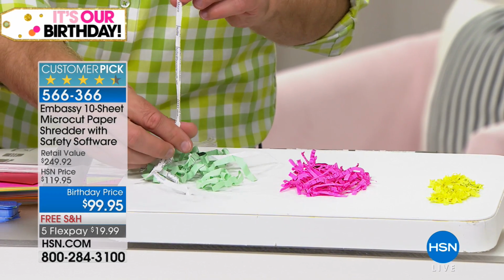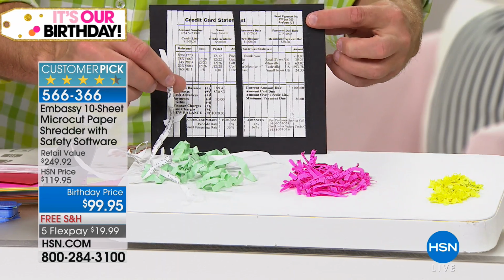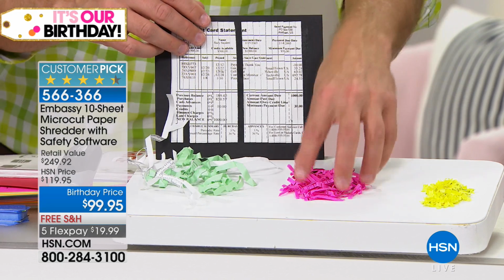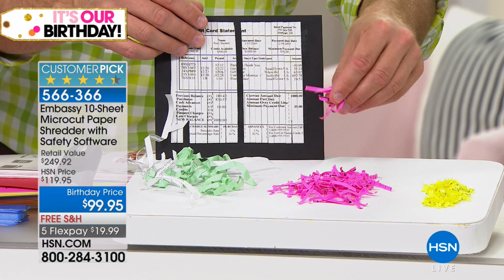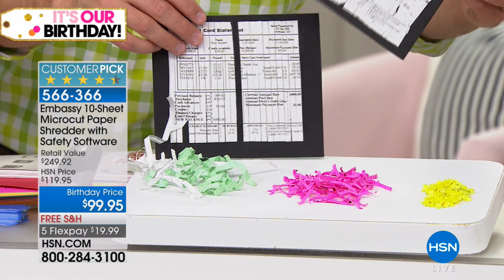Sure. And you're talking about the prescription stuff. I mean, a little bit of information goes a long way. It does. And they can piece that back together. Because guess what? Their full-time job is getting your information so they can shop with it. So then we went to cross-cutting, which was definitely better, but this is about 300 shreds per page. That is not even foolproof. They can piece that together.